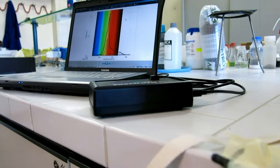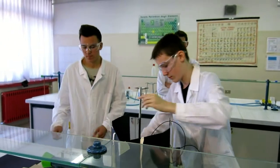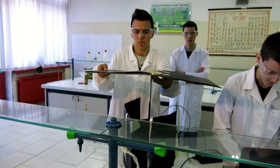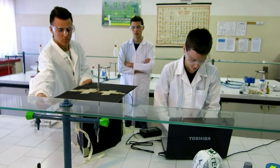The spectrophotometer analyzes the light emitted by a source and registers a spectrum of the light. In fact, it measures the intensity of the light as a function of its wavelength. It is well known that every element has its own emission spectrum. It is necessary to shield the spectrophotometer from the surrounding light. It's better to act differently.